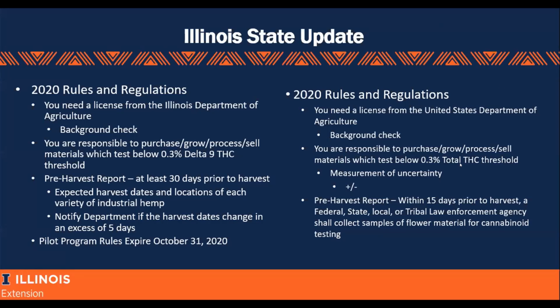We're in November 2020, and now we have biomass or material that tests above that 0.3% total THC. What's going to happen? The current plan right now is that material will be marked as an intermediate product and will be allowed to be used for extraction, but not for smokable flower production or for sale for smokable flower. So that's kind of the route that we're going.